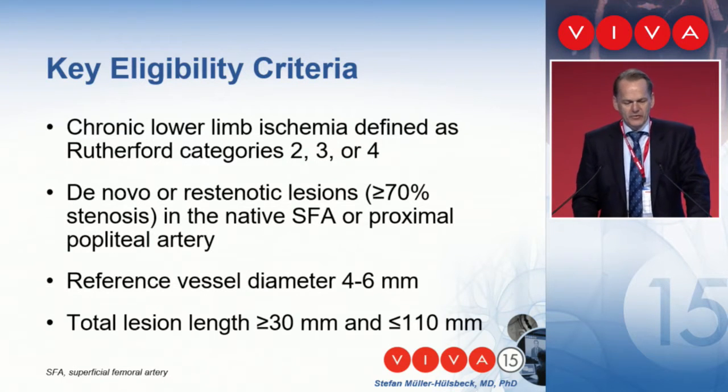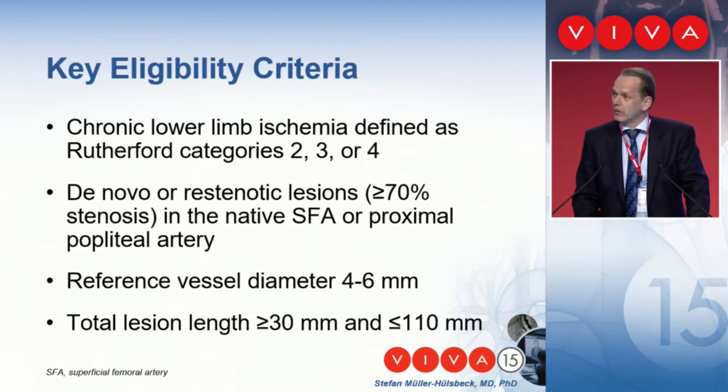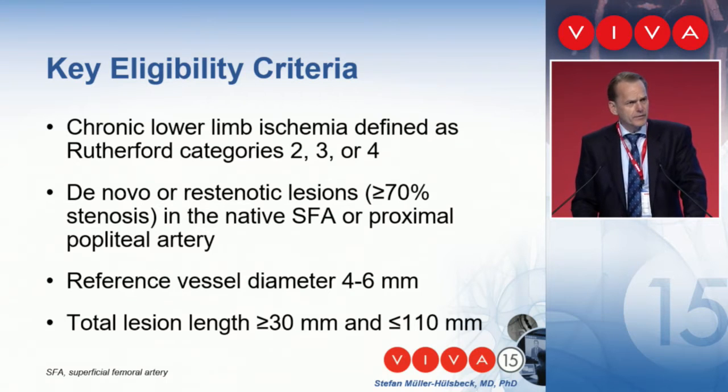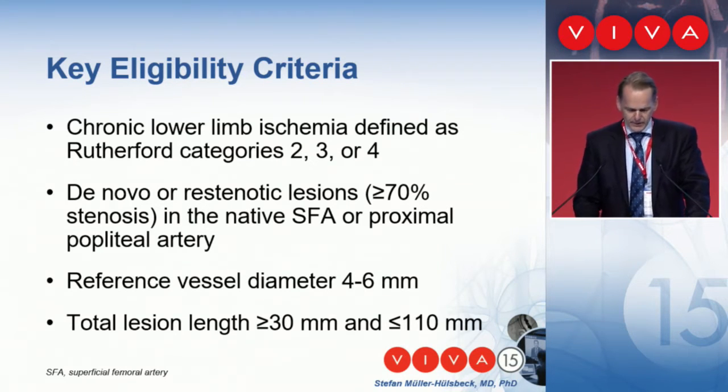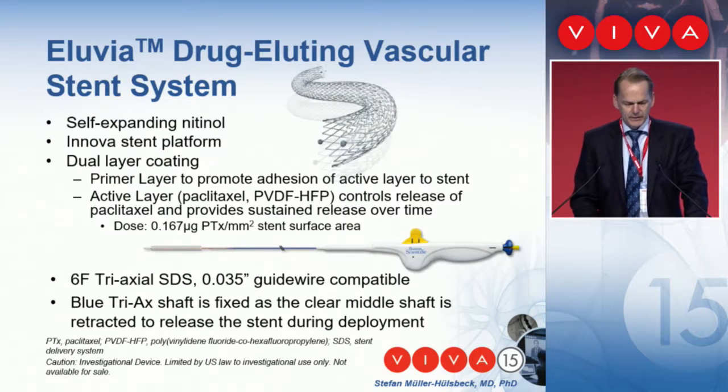The key eligibility criteria are as follows: chronic limb ischemia, defined as Rutherford categories 2, 3 or 4, de novo or restenotic lesions equal to or greater than 70% in the native SFA or proximal popliteal artery. The reference diameter should range between 4 and 6 millimeters, and the total lesion length should range between 30 and 110 millimeters.